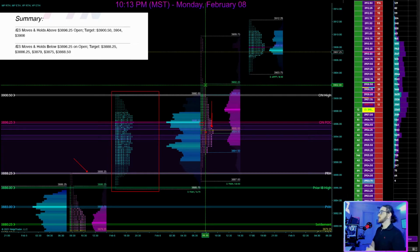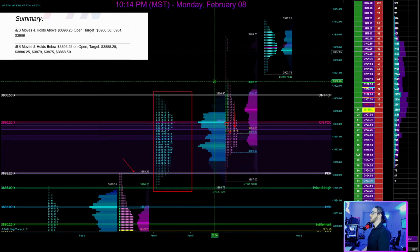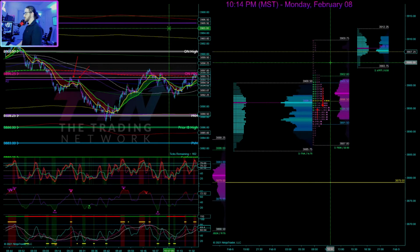And then we proceeded to move right back up, make new highs and take out the rest of our upside targets. Later in the afternoon, P period, we got that 3904 level hit. The 3904 level was actually a predicted level, if you will, from the indicators that I have here.